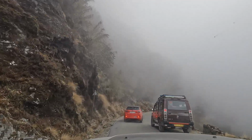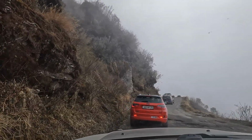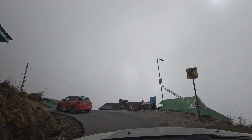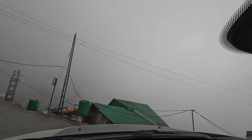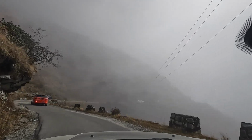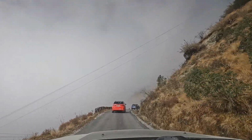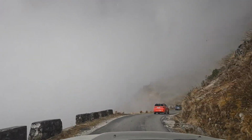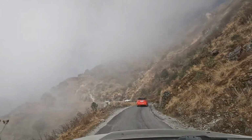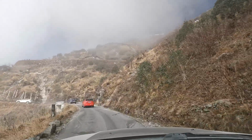This is the Thambi viewpoint, but no views today. Plastic collection kiosk, interesting. Must be to ensure that people do not litter the mountains. And here are some homestays near the Thambi viewpoint. The sun is coming out after a long time. We are now at an altitude of 11,000 feet. Now gradually the morning mist is slowly giving way, revealing glimpses of a stunning blue sky. Sun rays just beginning to pierce through the fading fog, casting a dreamlike scene over the winding mountain roads.